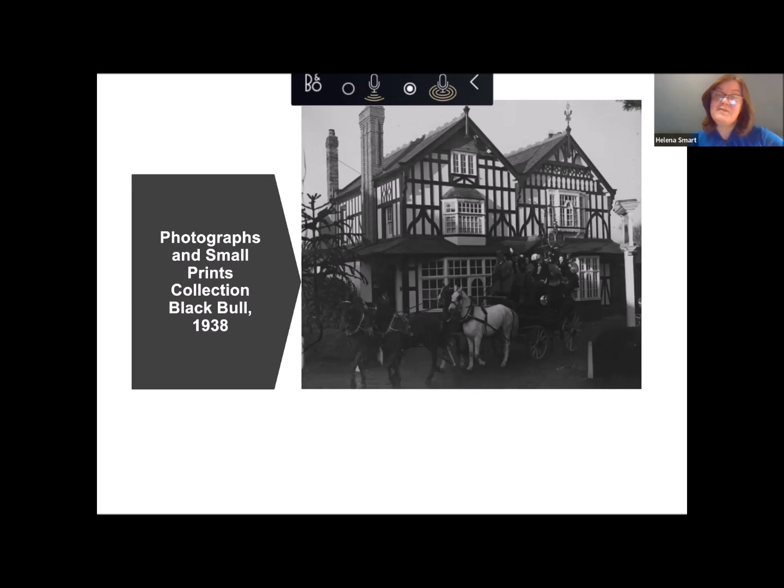The beauty of this collection, I think, is it's catalogued by subject. So it's got quite a weird and wacky catalogue in some ways, but it's really good. It's got all your streets, all your churches listed, your events, your notable buildings. So if you were interested in a particular topic, this would be your first port of call, I would say. Look at the photographs and small prints, see what you can find there. It's got a wonderful parks collection and theatres, cinemas. People are always interested in seeing them as well.